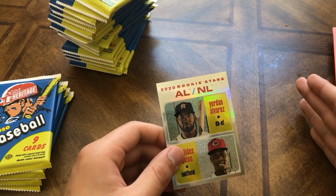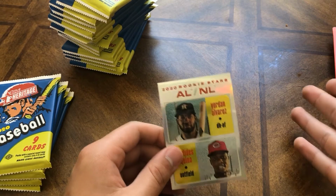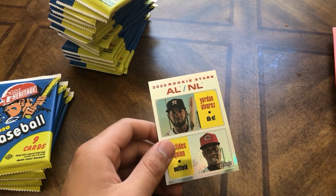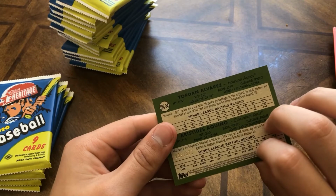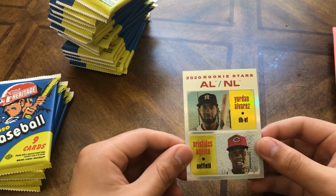I'll contact you guys and see if you would like to do it that way or not. Maybe you guys would like to bid for it. I don't know what to do. Maybe you guys would like to let the other one have it. This is a really good hit. Out of 571, two major rookie stars, if not the best rookies out of this.